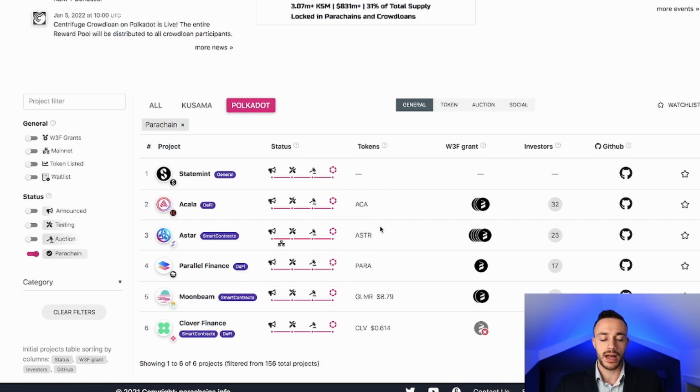So speaking of Parachains, let's head on over to parachains.info, and we can see the 6 Parachains that are now live on the Polkadot mainnet. Mainly we have Akala, Astar, Parallel Finance, Moonbeam, and Clover Finance. Now, if you're newer to Polkadot and you want to understand how the whole Parachain auction works, I did cover contributing to the Akala crowd loan Parachain. If you want to see that video, I'll leave a card right here. It shows you the process of how basically anybody out there in the world can actually contribute to these Parachains and get access to the tokens that are now starting to go live.